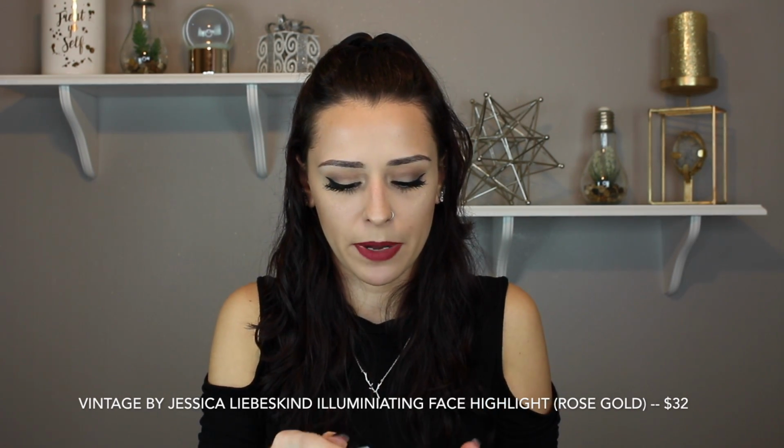I love it. Okay, next up we have a Vintage by Jessica Libeskind. I can't really pronounce that. This is the shade Rose Gold. I got this in one of my Boxy Charms. This is a pink that's more iridescent, going to an orangey shade. It's very pretty, but it's way too dark for me to use as a highlight.